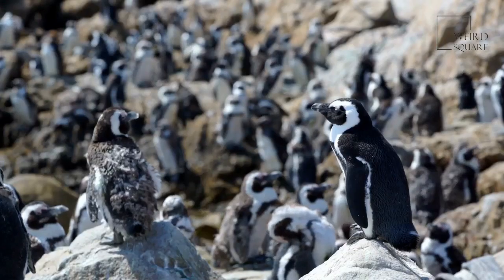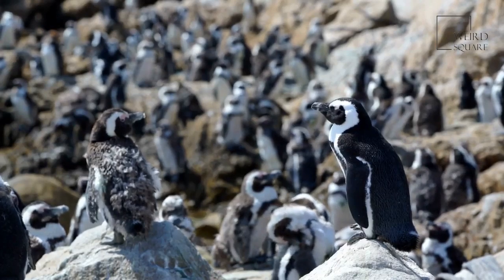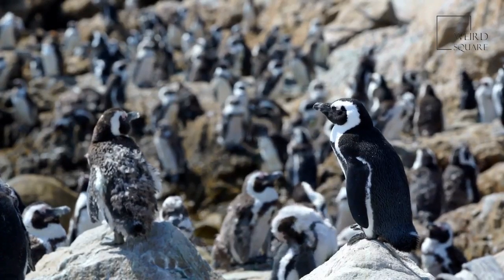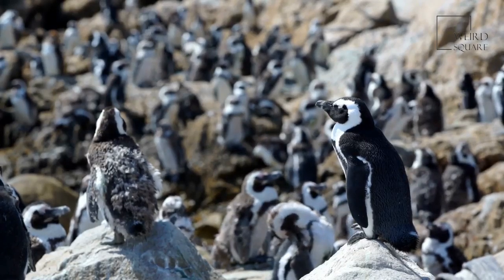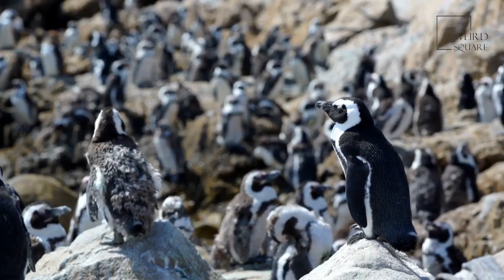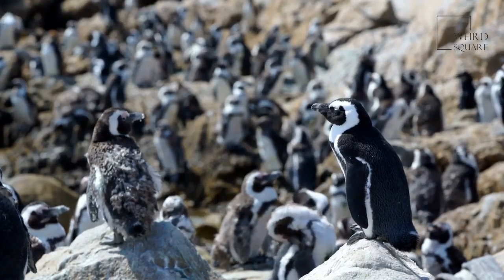The emperor penguin is a carnivorous animal that only hunts and eats animals in the surrounding water in order to survive. Fish and krill make up the bulk of their diet, along with squid and crustaceans. Like other penguin species, emperor penguins have a rough and spiky tongue which helps them when trying to eat slippery fish.